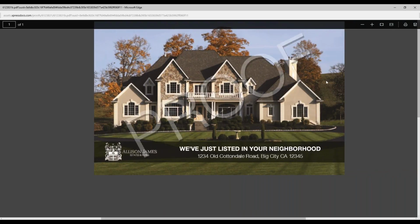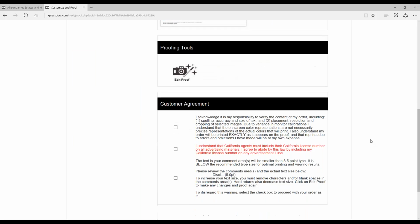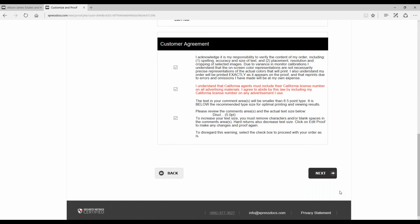Because the proof PDFs do populate in a new window, just pay attention to that, because sometimes, depending on your browser, maybe it popped up behind your open window, so just something to notate. If everything looks good, just like before, you'll need to check that customer agreement to continue, or if you want to make changes, just click the Edit Proof button, and that'll take you back to make those changes.